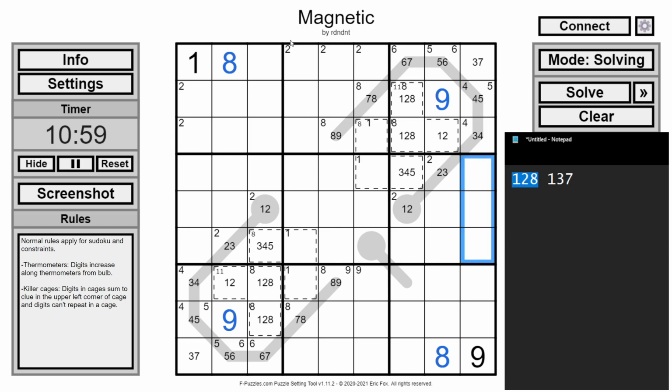So that would put an 8, I think, along here. I don't know if that's really helpful. I did mark it over here with the 2s, but yeah, I'm not sure. Oh, okay. I think this is something we're supposed to be noticing.